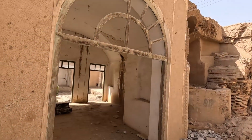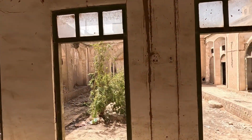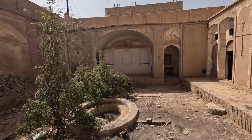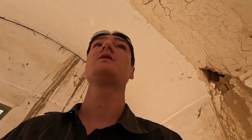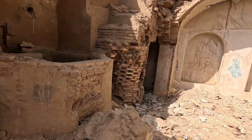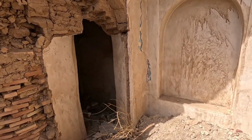Alright, I'm trying to make good pace to get to this museum, but I could not walk past this. Old abandoned home or church. I'm not sure. Not church, mosque. I don't know. Yeah, I need to keep moving because I think I can get to this museum before 12:30. Maybe I have half an hour. I can just speed run it. I'm pretty good at speed running museums.